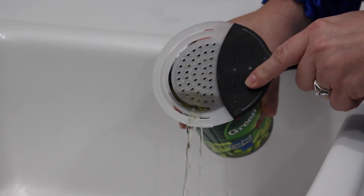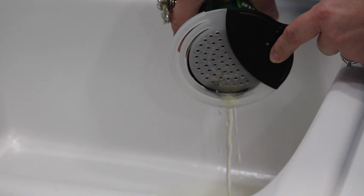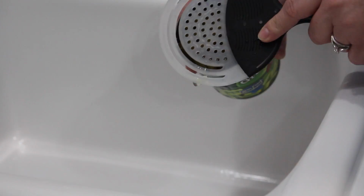You hold the little handle that kind of looks like a frying pan. You set this round part here on top of a lid of vegetables. Let's say you're going to open up a can of corn and cook that for your family. You can set this right across the top of your cans, and as you are pouring the can, the juice will come out, but yet the vegetables will stay inside.